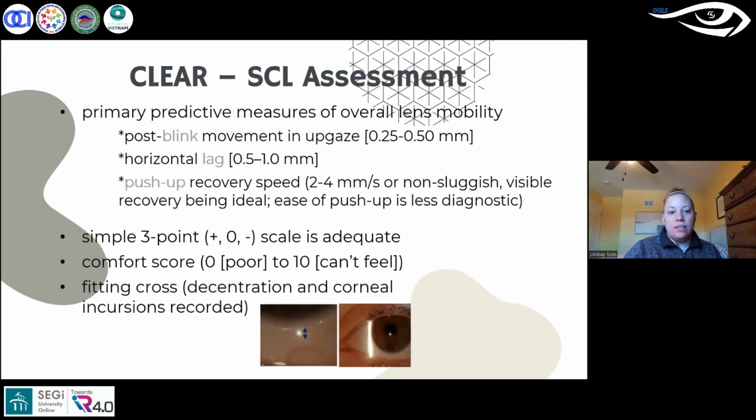When we're talking about soft lens assessment, we want to look at different factors. The CLEAR report suggests we look at post-blink movement. They call that B. Horizontal lag, they call that L. And push-up recovery speed, they call that P.